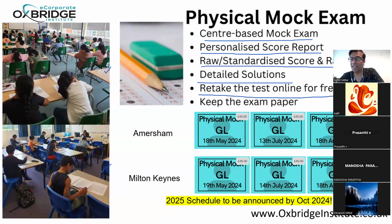Again, we allow you to retake the test online for free. For example, if you actually go to a center and give the exam, we will upload your responses into the online system. And maybe a month down the line, you can take the same exam free, but this time in an online environment. Again, to see how much the child has retained. One thing which is very unique to us is we allow you to keep the exam paper. Now, a lot of providers will not allow you to keep the exam paper. So then it's very hard to actually see what your child did wrong. But with our physical exams, we will always allow you to take the physical paper with you.